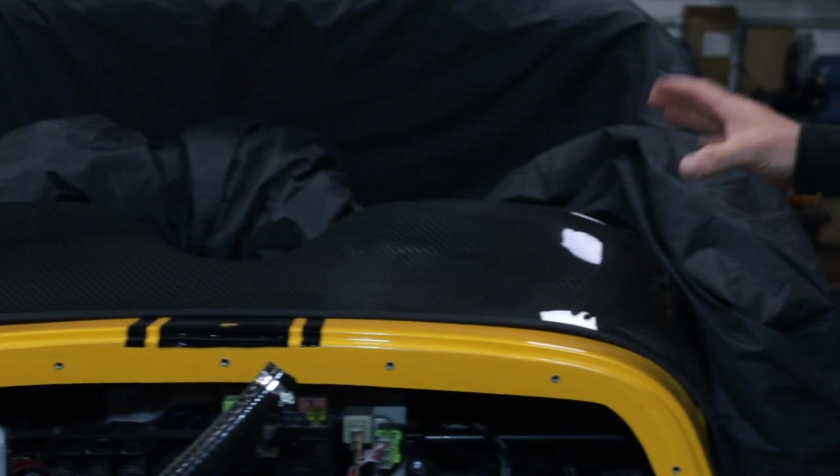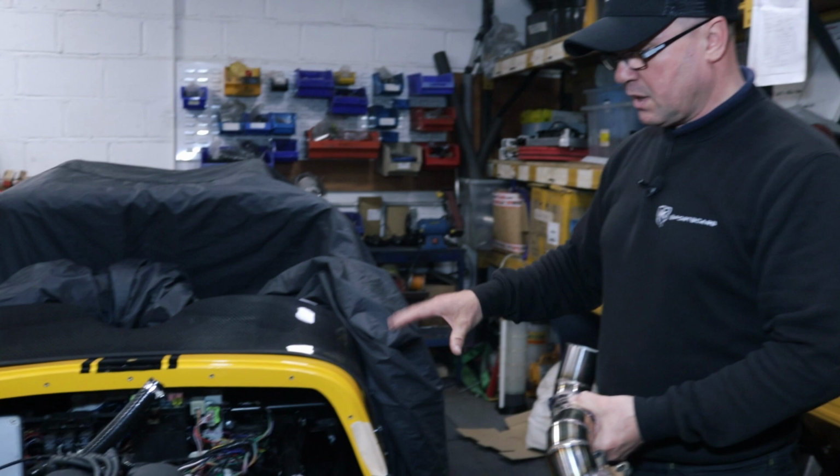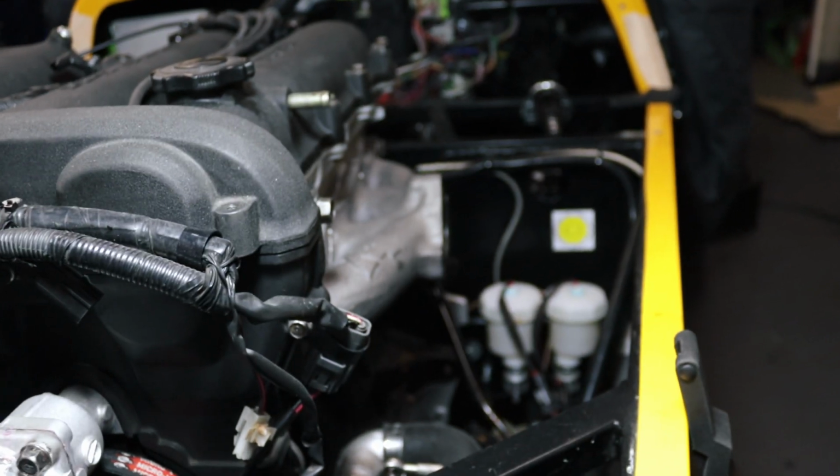Aero screen's been fitted as well. I think that was on last week as well, but that's a final fitment on that, and a few bits. Then we can start focusing on getting this bolted together as a complete kit.